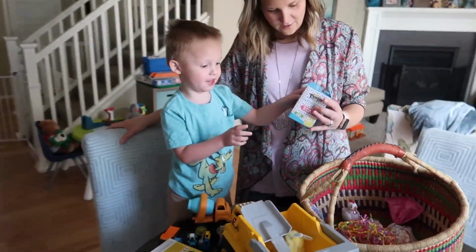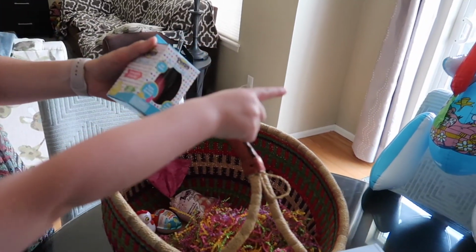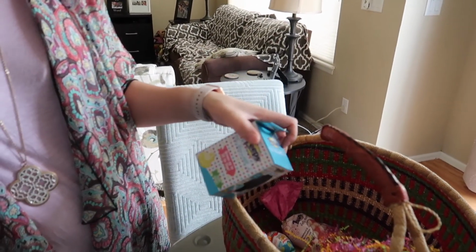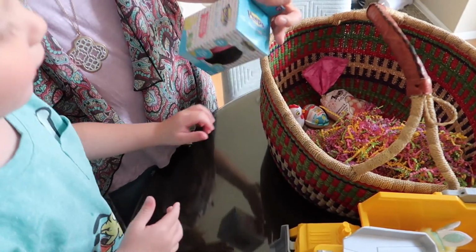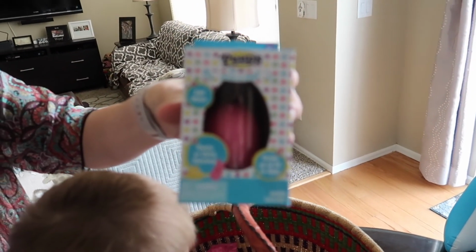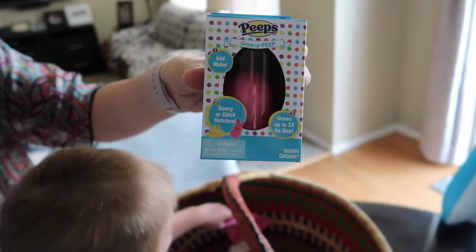Egg. Look at it. Oh, grow a peep. What do you think's in there, a bunny or a chick? Bunny. You think a bunny? We'll see if you're right. We'll have to set that one up and grow a bunny or a chick. What do you think's inside? Comment down below, bunny or a chick.